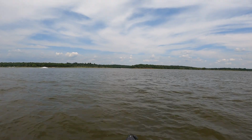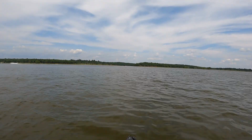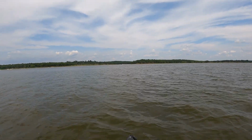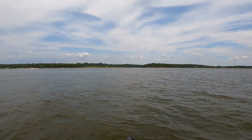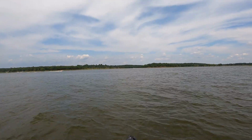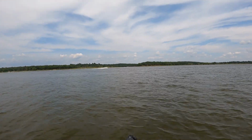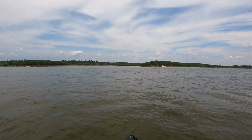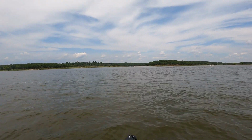All right, now let's see how long it takes us to get across this lake here. About a quarter of a mile from where we launched over to that, well, maybe where you can see where Cindy is, that point out down there. That's where we're going. If we get back up into Snake Creek, it should be a little less traffic.